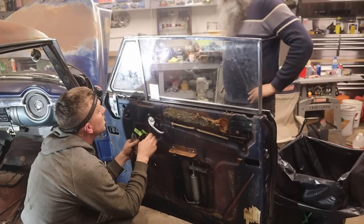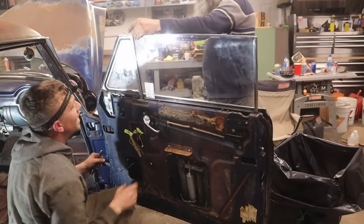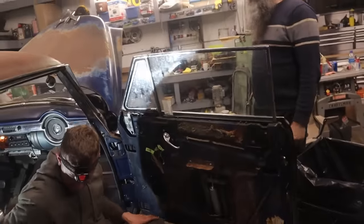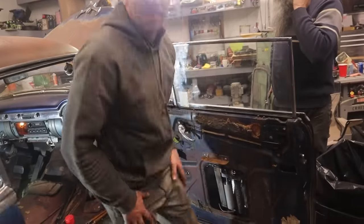Stop. That fits so well. Look at that, man. Look at the way that fits. How dirty that glass is. I know we gotta clean that next. That's part of the next part.